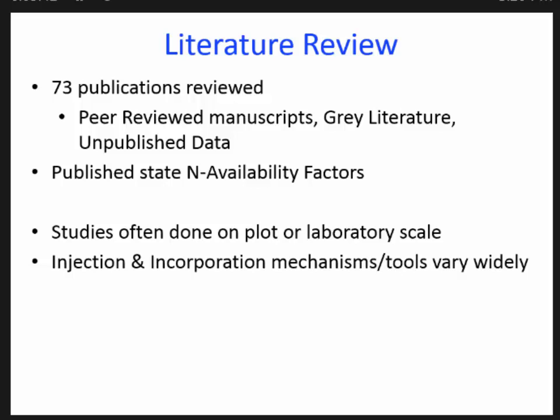We looked at 73 peer-reviewed articles, also including some gray literature and unpublished data. For instance, Kurt Dell had some unpublished data that really fit in well. We also looked at nitrogen availability factors from the states involved in the watershed, just to get a feel for how they viewed things differently.